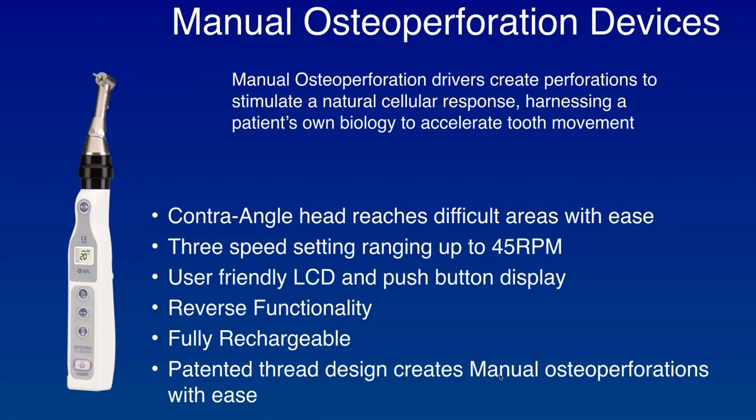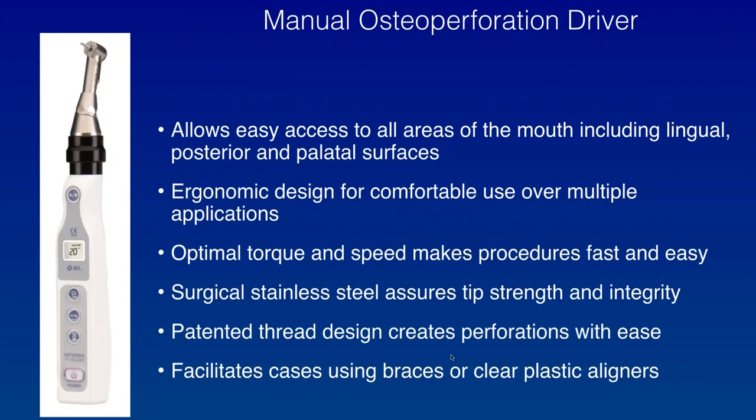And I got to tell you, the stainless steel tip stays sharp throughout, especially if you're doing full mouth manual osteoperforations. So a few other things, we can hit all the different areas. It is comfortable to use. It has optimal torque and speed and makes it fast and easy. Now, I know some people are using their TAD drivers to do this with a TAD. I don't recommend that. That would take a long time if we're using a TAD driver. But for me, this driver is very speedy, and it makes it very nice. Surgical stainless steel assures that tip strength and integrity. And again, I talked about a minute ago that the thread design allows you to do the whole mouth, upper and lower. So we can use this with cases using braces or clear plastic aligners.